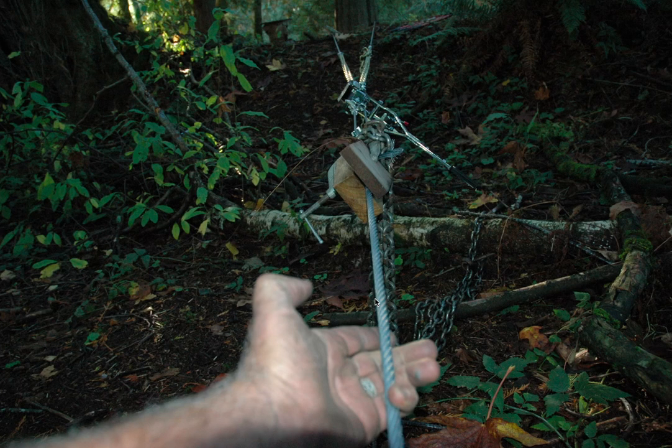People using this zip line will not just grab the bar and go shooting down it. I've got harnesses, I've got helmets. You harness yourself in, attach yourself to the trolley, and I'm not going to have anybody hurting themselves on this thing.